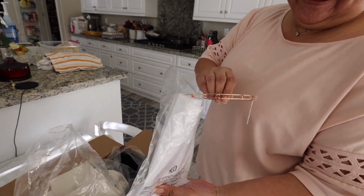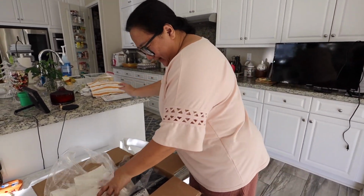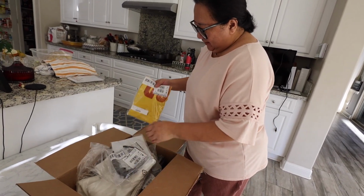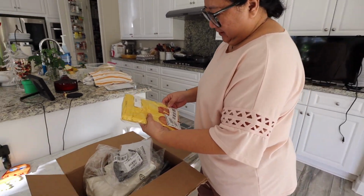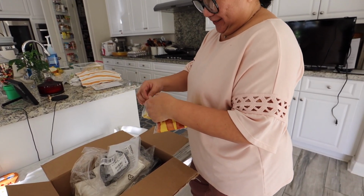Oh my gosh, Jocelyn's gonna die. It has pink crystals on it. Yeah, she's gonna pass out. Oh, another headband. And a shirt. I ordered this for her. I like that color. I ordered this for her.